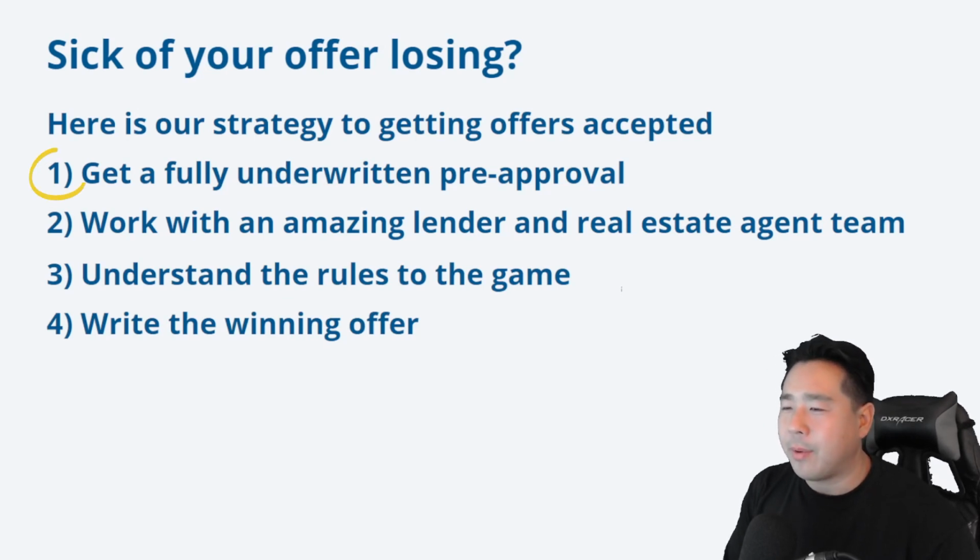The first step, do all the loan work up front. Get a fully underwritten pre-approval. That makes your offer almost as good as a cash offer. Very close, very competitive, and it lets you move forward with absolute confidence.